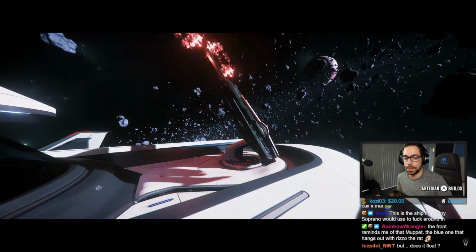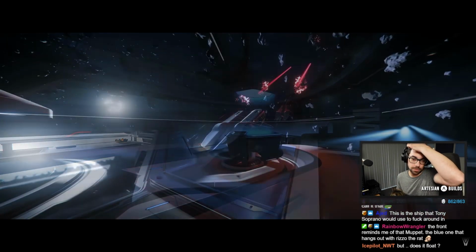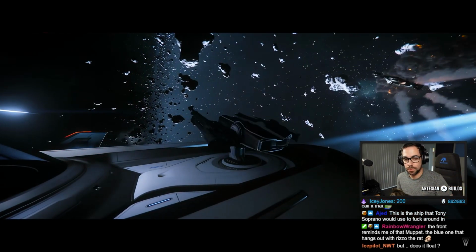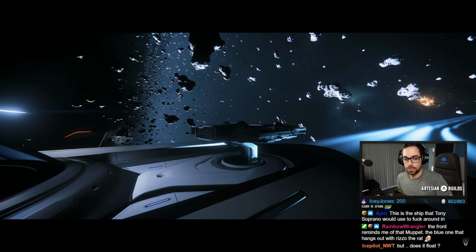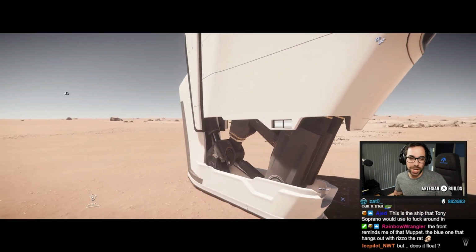If you're looking to do some solo combat in this ship, I would highly advise against it. It is terrible at turning and facing an opponent. If you don't have somebody on those turrets, you're likely to get yourself killed even against NPCs. But now let's take a closer look at its functional features.